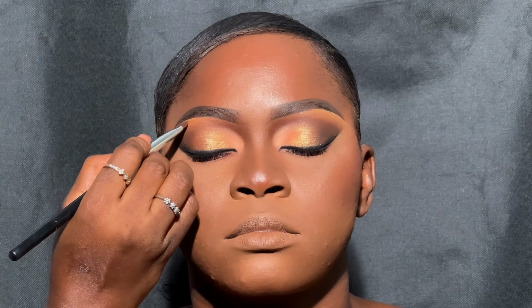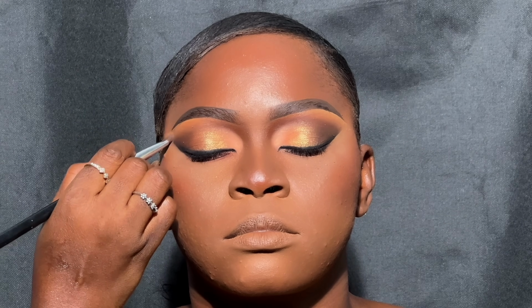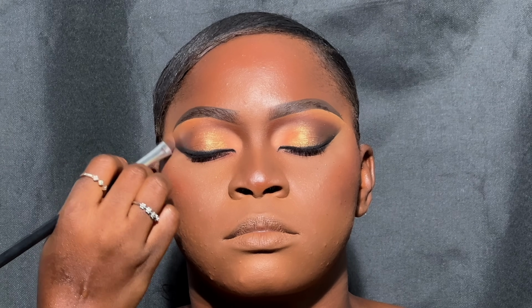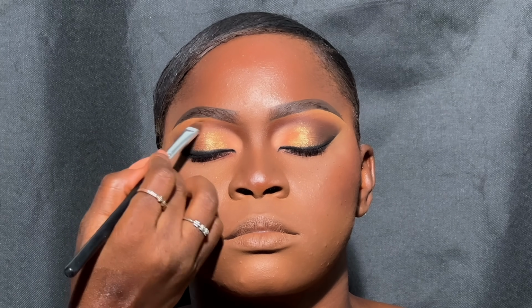So you see, guys, sometimes you don't need to copy and paste makeup. Follow the person's face structure, because makeup is meant to enhance someone's features, not to scatter the entire thing.